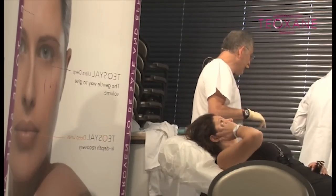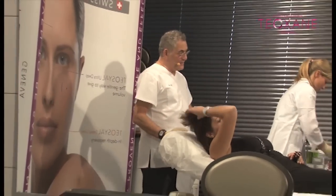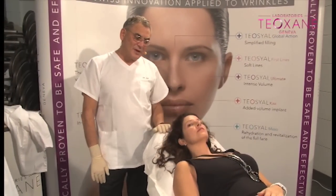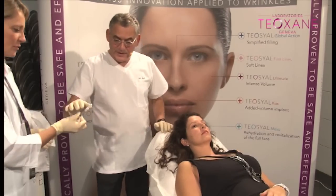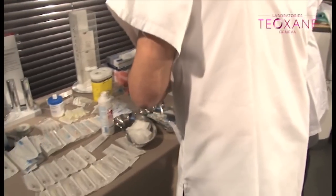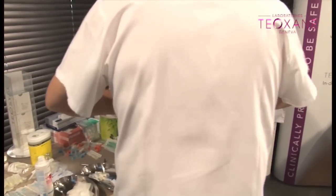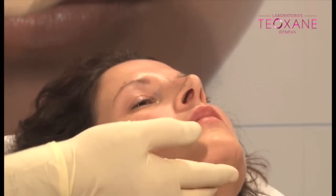That's why I don't like it when products are thicker, because you have to use a 27-gauge needle. And 27-gauge needles, even if it's just the next size, are much more aggressive, in fact. Especially when you work on the nose and its vascularization, you have to be very careful with this needle. 30-gauge by 4, the small one, the same I used on the lip.